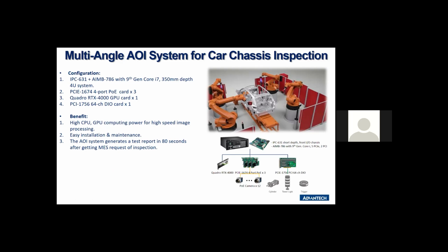And this inspection system uses the GPU card computing power for accelerating image processing. This IPC also needs to be installed with 3 pieces of 4-port PoE frame grabber cards, and also 1 PCI slot is needed for the I/O card for controlling the light bar, triggering the lighting, and so on. And the working space of this cell is limited. The SI uses a small 19-inch rack inside the working cell to install the IPC, so they require the IPC to be as short as possible.